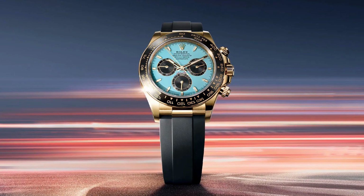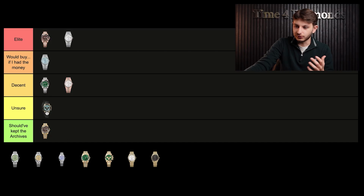Well done, Rolex. Now, onto a piece that I hated in the leaks, and that is the Daytona Tiffany. The Tiffany dial is back. I'm really unsure of this piece. Initially, I hated it. It has grown on me slightly. I'm going to put it in the unsure category.